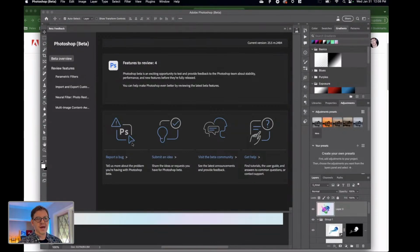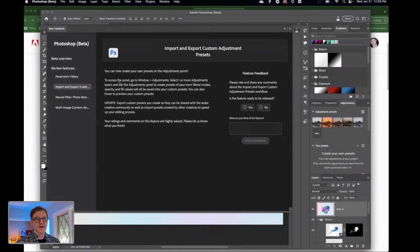This is also quick access to the beta community. These will pop open your browser and you can report a bug if you see a bug, and that's really helpful if you do. You can visit the community itself if you want to just browse around and provide feedback on features. But then we have this review section over here on the left, where, for instance, we're going to talk a little bit about this particular feature, the importing and exporting of custom adjustment presets. This is another place where you can let us know what you think. You can also learn about the feature, but then let us know.